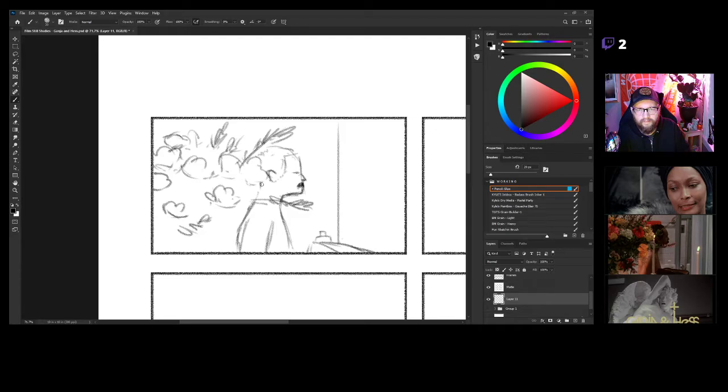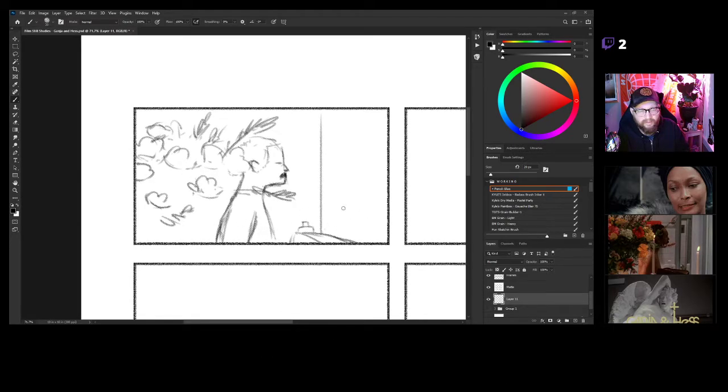Always got to watch out for tangents. Tangents. I almost never want tangents. Almost never. Sometimes you can use a tangent.